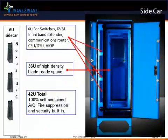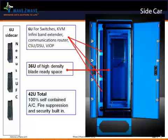So this is what the inside looks like. We've got a sidecar that is 6U, basically 3 2U areas where you can put your communication capability, your switches, your routers. Then you've got 36U of storage capability in the center section. Again, remember the unit is totally 100% NEMA 4 compliant, self-contained, provides you with its own self-cooling that is 95% efficient, fire suppression, and security is built in.